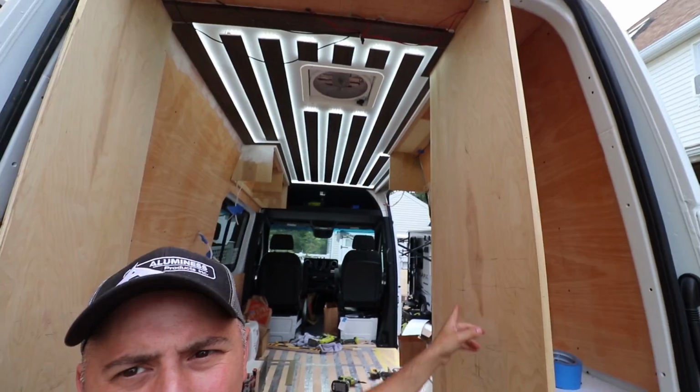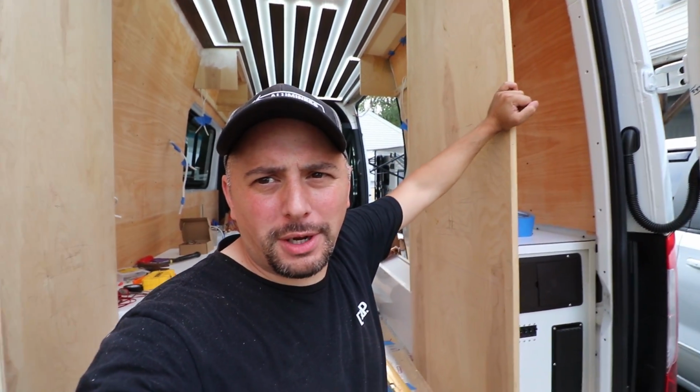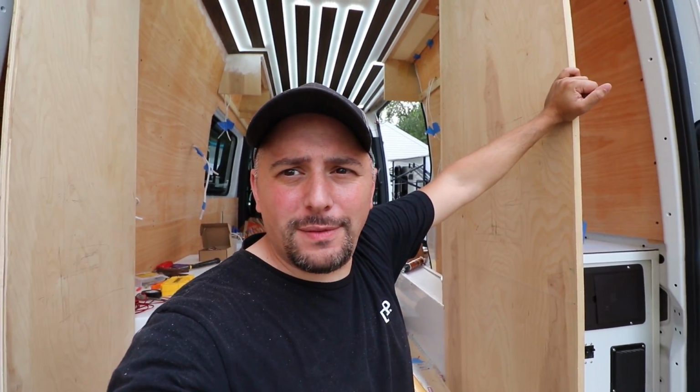Ceiling is done. Holy heck, that was not easy. I still got some wires hanging down right up here above me, and some wires over by the sliding door that I still gotta wire up and finish, but for the most part, the ceiling is done. And obviously the lights are on around the side door.